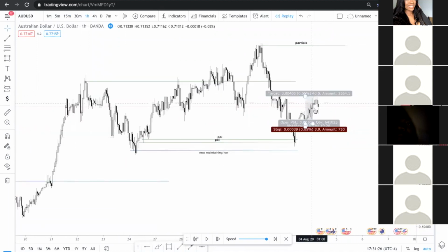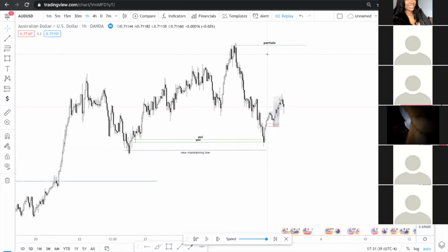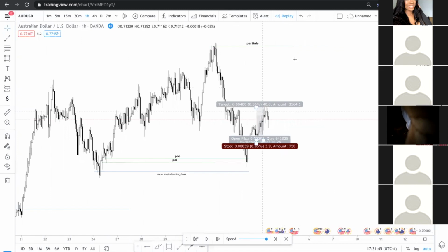Then if you were to hold this, let me delete this, if this is our new maintaining low, and it comes all the way down here, and this is our new high, well, if we were to hold this and collect partials, leave it running, if we're still in this bullish environment, then take profit would be here, because technically it should pass here.